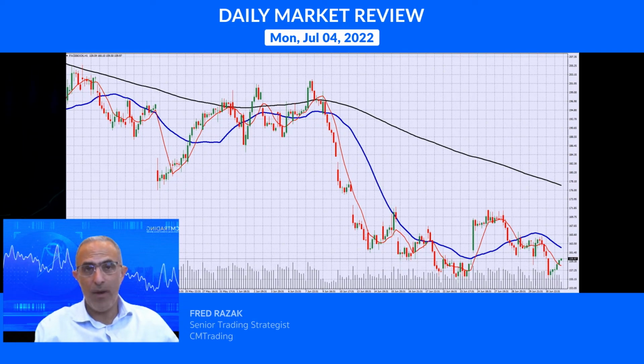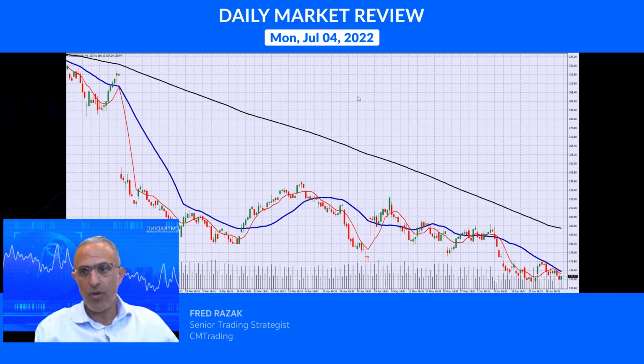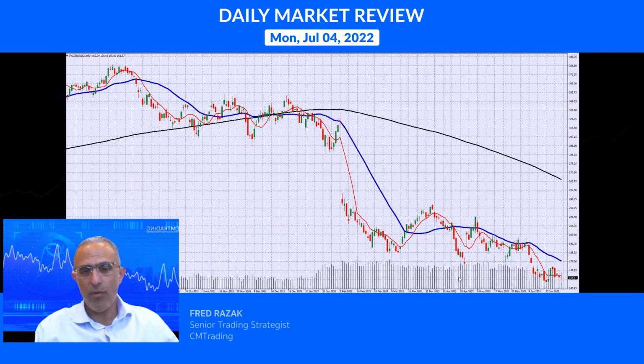On the bottom of its range, if we look at a 4-hour chart, you can see a little bit better. It's still pretty weak, okay, on lows for the year as well.